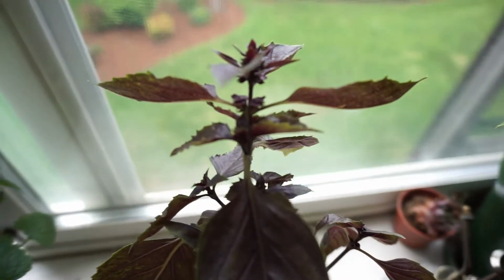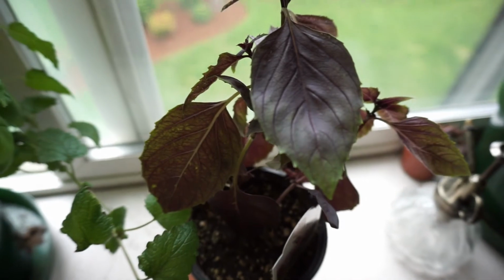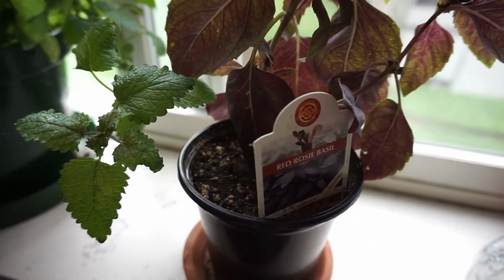So basil is a super easy to find one. There are also lots of different kinds of basil. So I personally have a red rosy basil, and I believe the other one is just like the common mammoth basil, or one of the more common ones. And they're also super pretty, as you can see here. But especially if you're like in an apartment and you don't have a lot of room for plants, I love having usable plants in my space. And the different colors of basil just add more visual appeal while also being super useful.